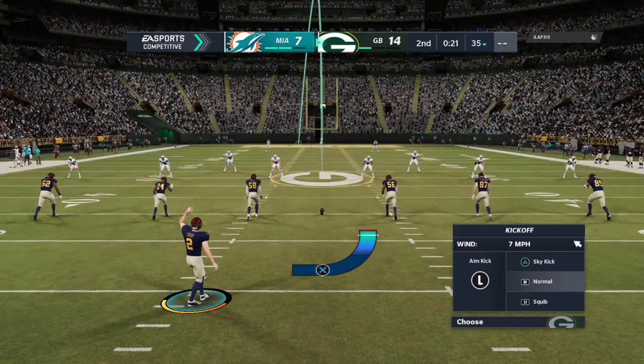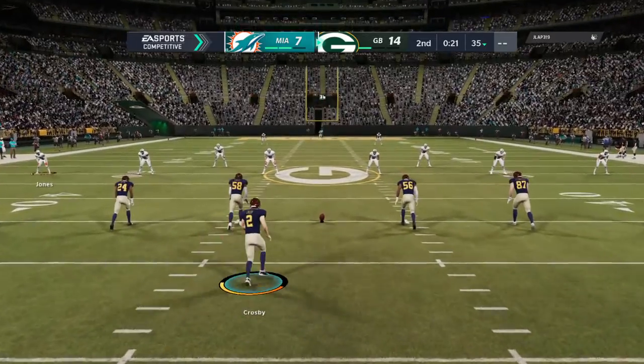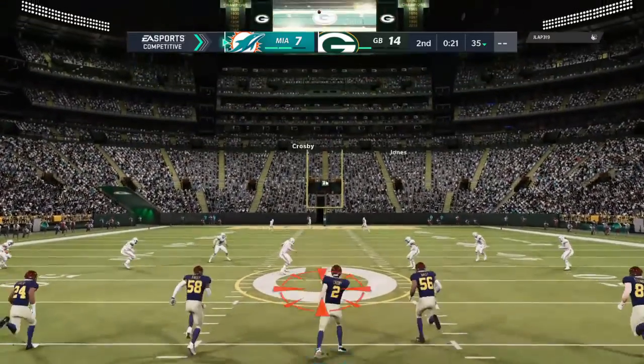7. Mason Crosby. And after the touchdown, here's Crosby to kick it away.